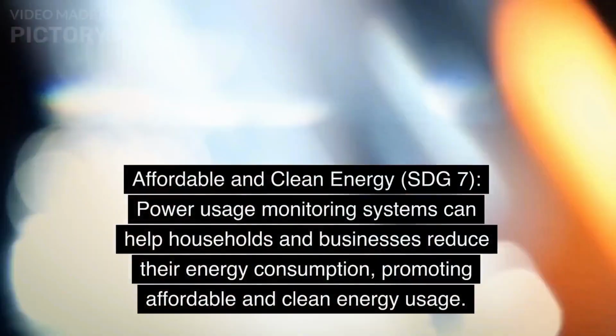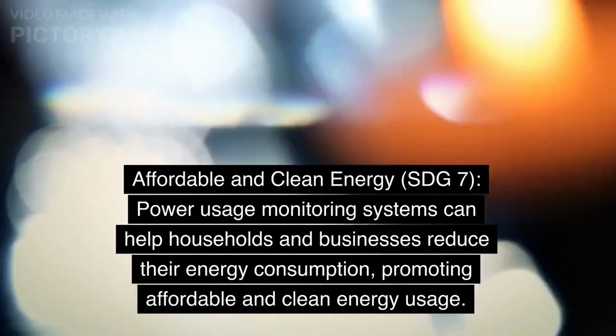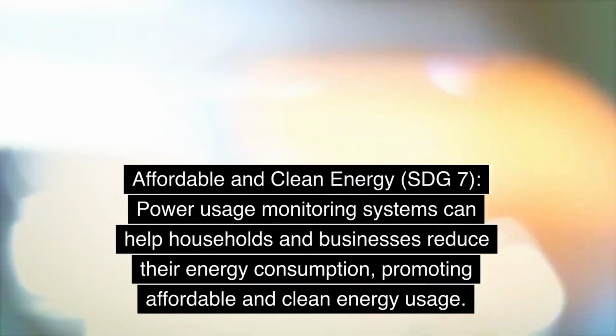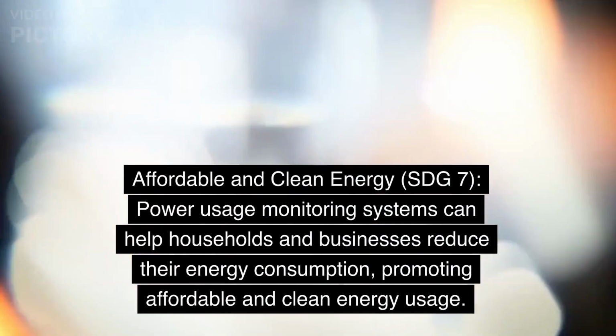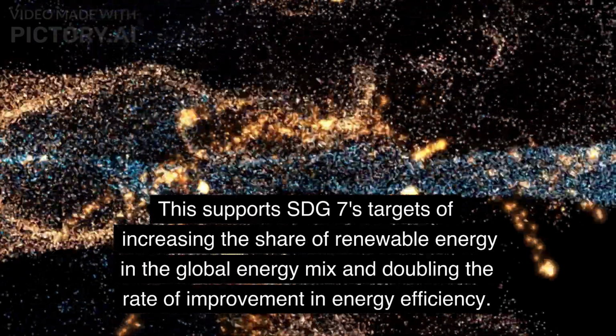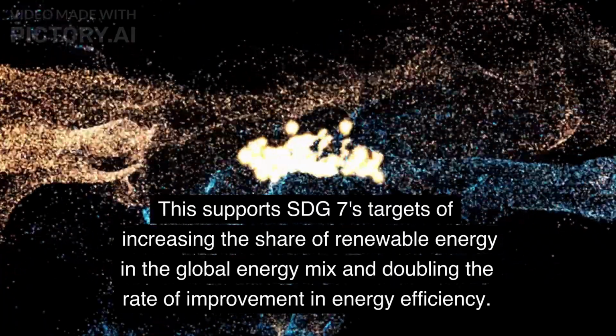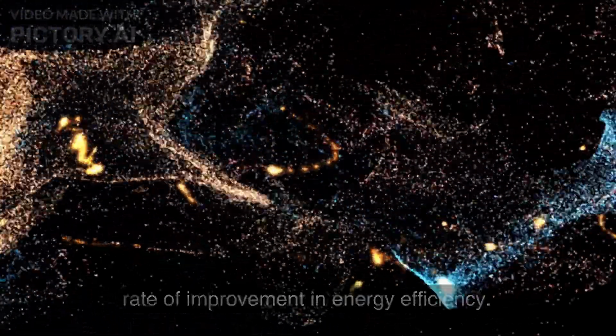SDG element 1. Affordable and clean energy, SDG 7. Power usage monitoring systems can help households and businesses reduce their energy consumption, promoting affordable and clean energy usage. This supports SDG 7's targets of increasing the share of renewable energy in the global energy mix and doubling the rate of improvement in energy efficiency.